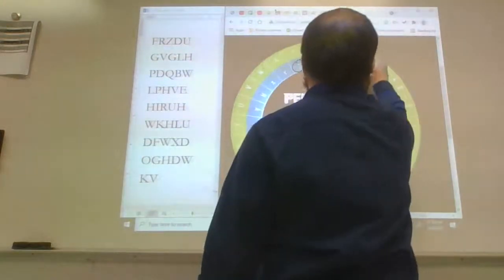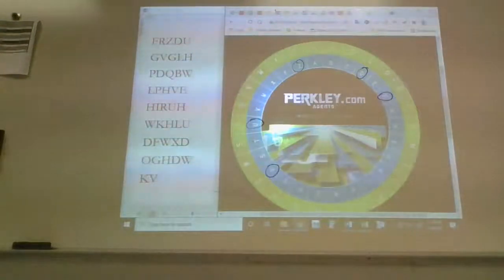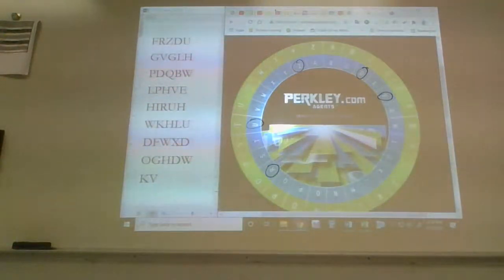FRZDU. Now what you have to figure out, in order, is what the first 5 letters are if I have the shift in this position. What are the first 5 letters, in that order? FRZDU. It doesn't really make sense, right? Moving on. What are the first 5 letters now?